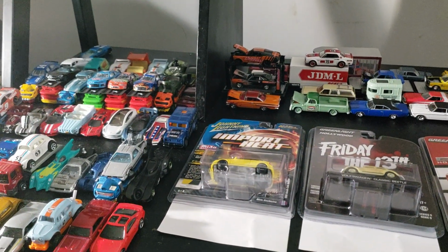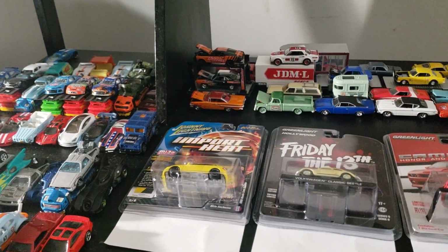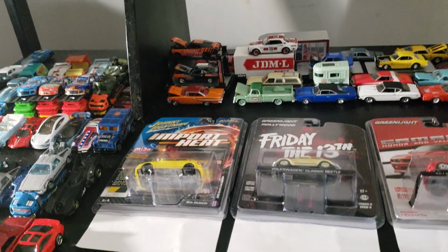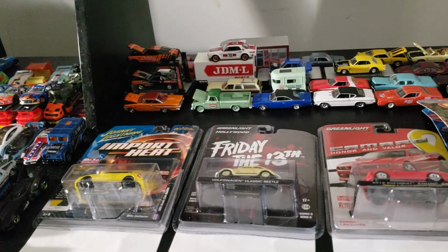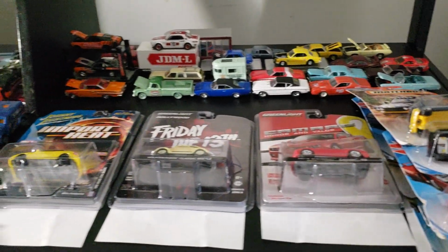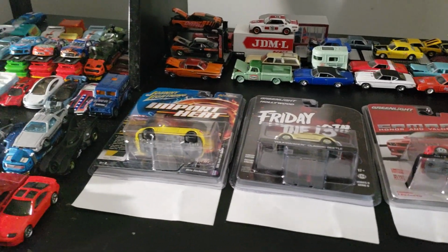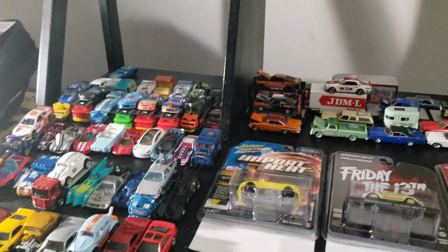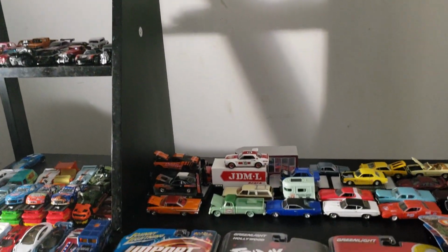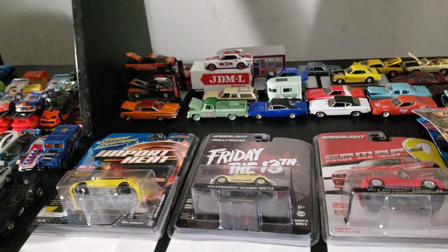I had some time off for a change, so I had some time to go out and do a little more hunting. And I had some stuff ordered, so let's get into it. Establishing shot, everything looking good. The lights looking good. Everything's a go.